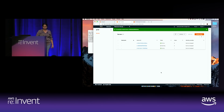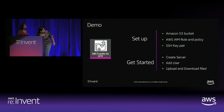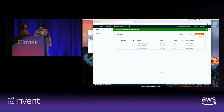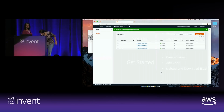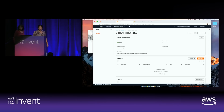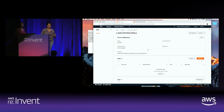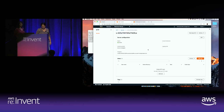So when you go here, you can see your server details. Some important things to note are this is my endpoint, the host name that I have, because I don't have a custom DNS set up here. So this is my server details page, and this is my endpoint host name. This is the one that you would map your DNS to so that you can have your own custom domain like sftp.mycompany.com. And right now I don't have any users, and that's where I'm going to start adding users.